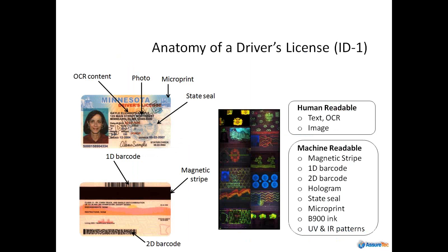First of all, let's look, just really quickly, at the anatomy of a driver's license. Many of you, if you look at your driver's license, can see some of this and some of it you can't. You can see the OCR content, which is basically your name, address, that information. You can see your photo. Sometimes you can't see the microprint. The microprint is very small, and it is readable with a very strong magnifying glass. You can read it, but there is print in there.